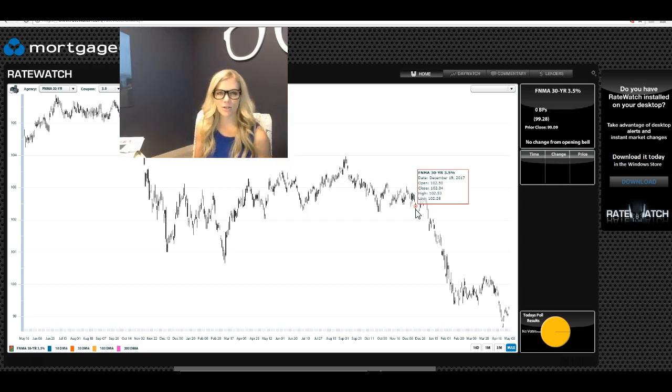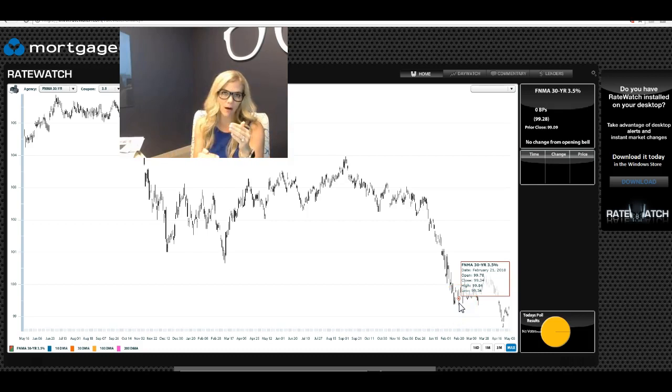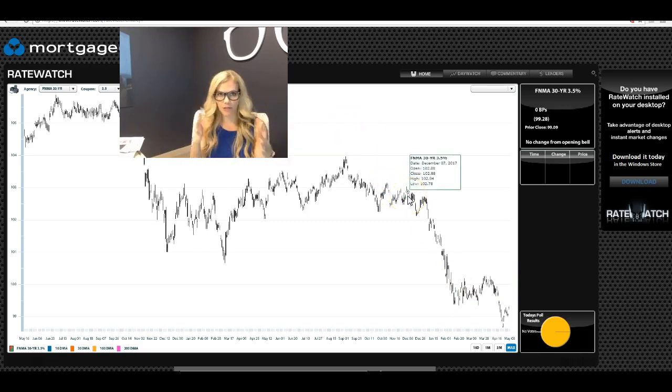What that means in layman's terms is that you could sell a bond for $102. But what we saw happen towards the end and beginning of the year is you see that big line that goes down all the way till about the middle of February, the price of the bond dropped to 99. And so that's why we've seen an increase in the rates. Towards the end of the year in December, the 30-year fixed rates were still in the high 3% range.